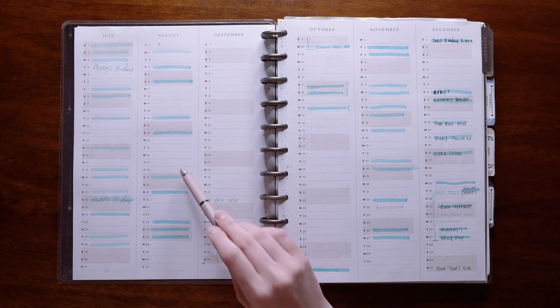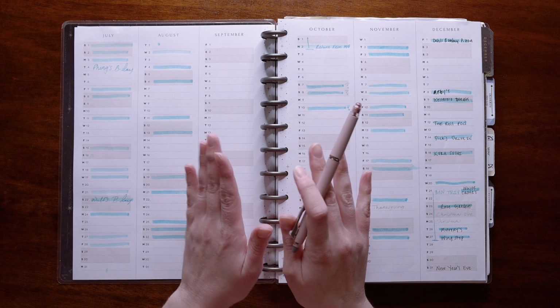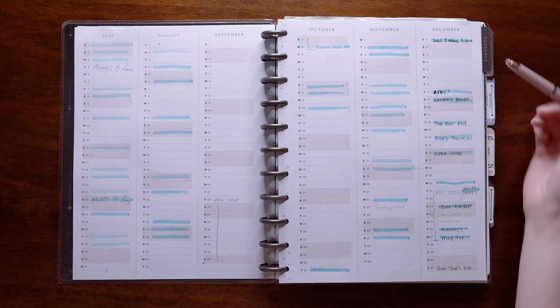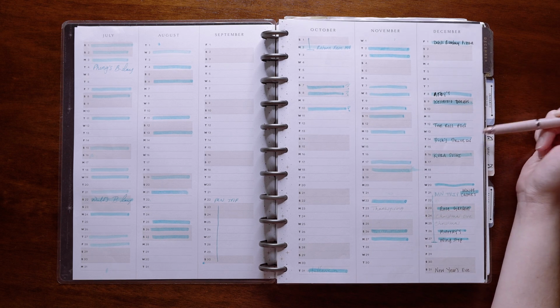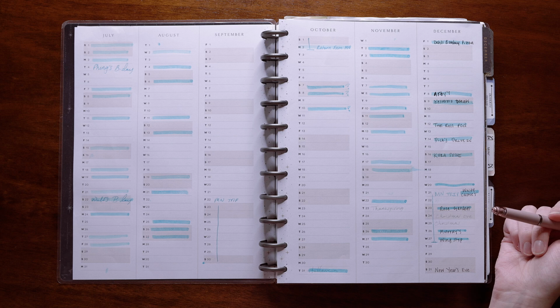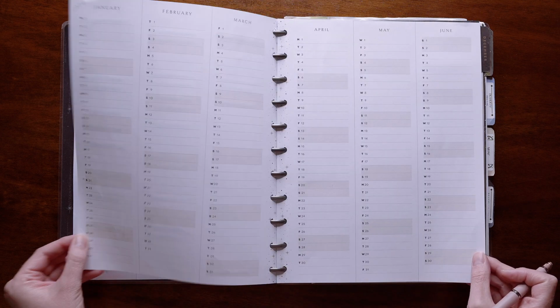All these blue highlights are when we get takeout. However, I stopped using this planner in September and part of October, so these two are not accurate. And then in December, I started adding the actual restaurant that we went to because it's interesting to see where we're going again and again. Most of these are probably Jack in the Box. I only write in holidays that might affect what we're planning on eating that day.